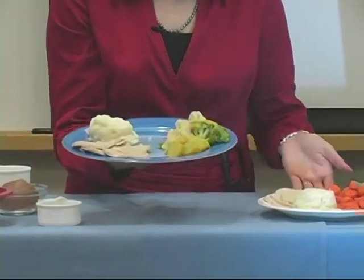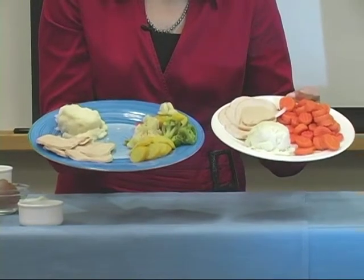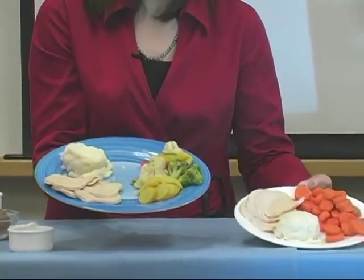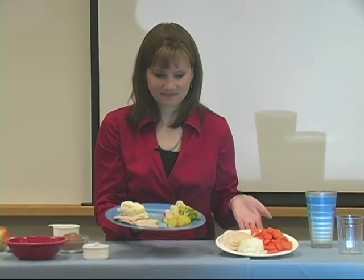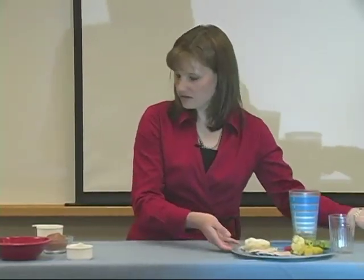But what you will see is a difference between what it looks like on the plate. If you start out with a larger plate, you have a lot more space on your plate, which gives you the impression that you don't have enough of a serving. So using your 9-inch plate is a very important part of the plate method. Okay. That also includes bowls.